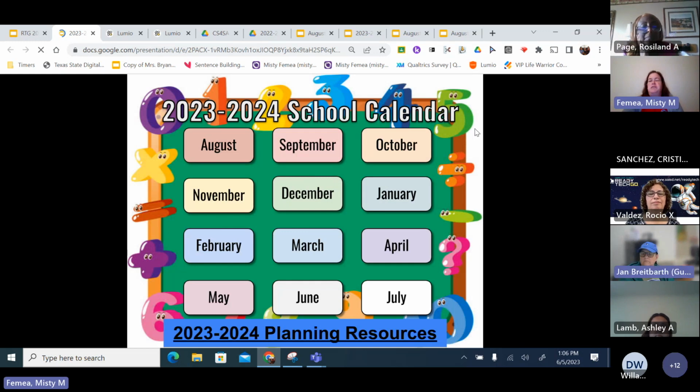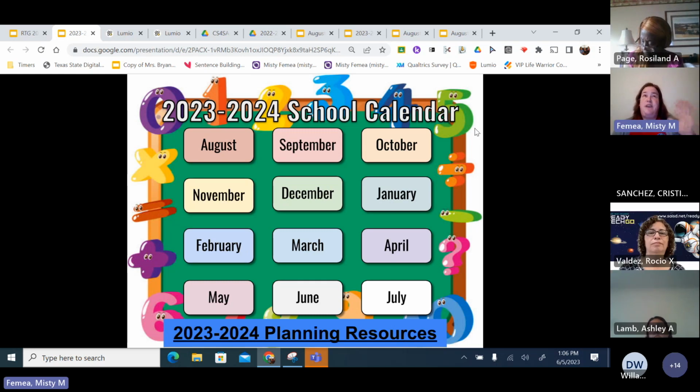Okay. So this is what it looks like. This is what goes on my smart board. I have a smart board in the classroom, but you could use a computer and an Elmo. It doesn't have to be a smart board if you don't have one. Every classroom in our building is very fortunate to have one. I realize that. So this goes on my smart board in the morning time, and it's there.